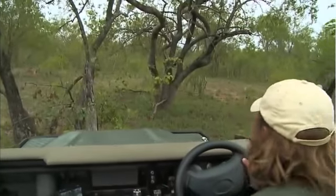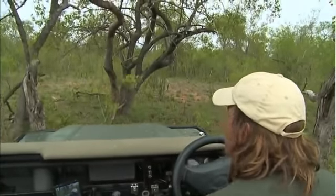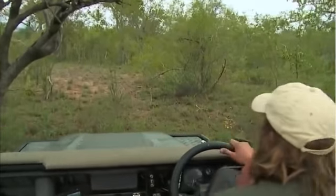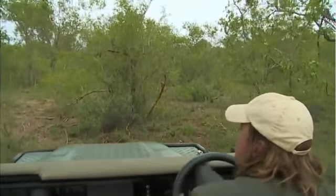One of the nice things about having these short wheelbase vehicles is we're able to dip through little gaps like that the longer game drive vehicles wouldn't be able to.